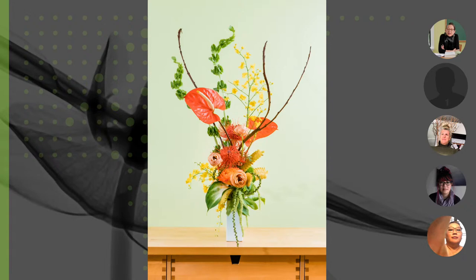So obviously Tropical Nouveau, this one here is probably more tropical than temperate. I mean, the temperates are the ranunculus and the bells of Ireland and a little bit of amaranthus, and the rest of it are tropicals. So you do have, okay.